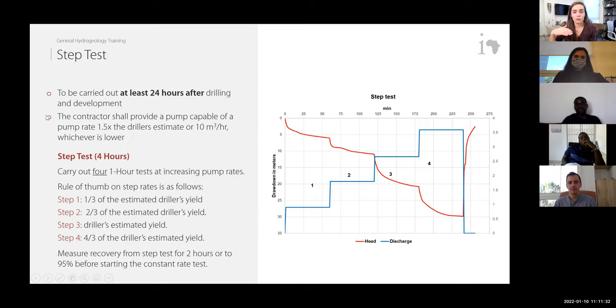We need to make sure to give information from the driller's yield. As a supervisor, you give information from the driller's yield to the contractor, the pumping contractor. And mostly we can work with this rule of thumb that when we have this step test, we can use the driller's yield to give us how much water we need. So step one would be 1/3 of the estimated driller's yield. Step two would be 2/3 of the estimated driller's yield. Step three would be the driller's yield. And step four would be 4/3 of the estimated driller's yield. So this is the basic rule of thumb.